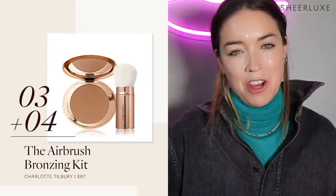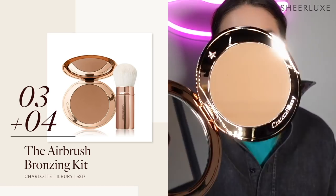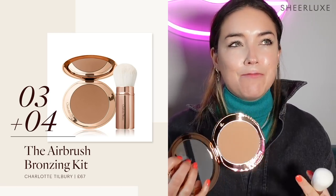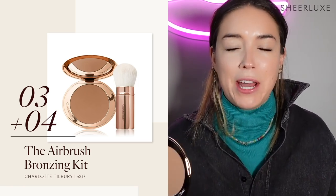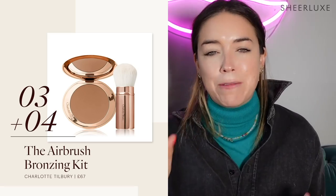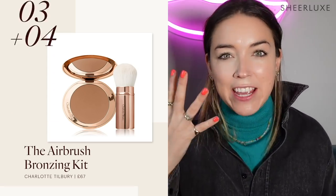Number 3 and number 4 go together, so I'm going to speak about them at the same time because it is the Airbrush Bronzer and the Brush to Match. It's products like these that really showcase that this brand is made by a makeup artist, because bronzer is a really tricky thing to get right. There's so many brands out there that have got bronzers that are either too orange or too red based, or they're too heavy and they cake on the skin, whereas this literally gives you an airbrush finish.